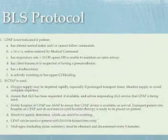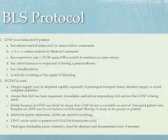They note that CPAP can be used on a patient with a DNR. That means somebody that has a do not resuscitate order. They still can have CPAP applied. Vital signs, including your pulse ox, need to be obtained and documented in your chart every 5 minutes.